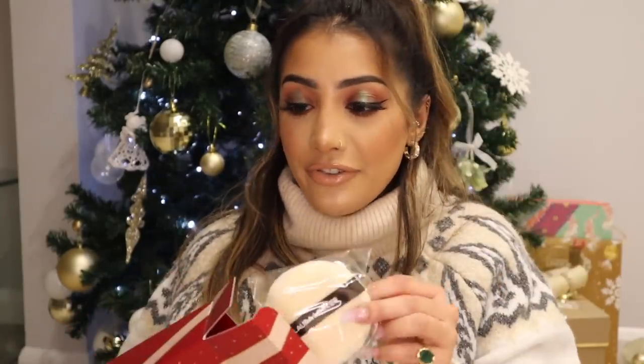Also from Laura Mercier is their translucent loose setting powder and a puff in a little set. And everybody knows the powder is to die for. This one comes with fancy packaging and a fancy lid. I thought it was the glow one, because the glow one normally has a glowy lid, but for Christmas, it's the original translucent setting powder, and you get their amazing puff in one set. Laura Mercier, what are you doing? I should have just opened these all on Christmas.